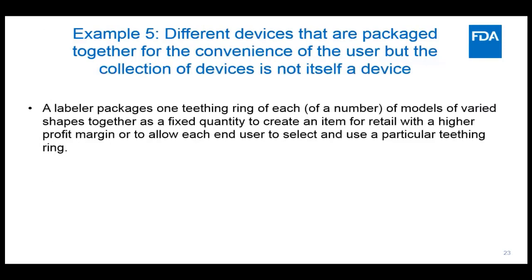Here's our last example. A labeler manufactures a number of different models or versions of teething rings in varied shapes. The labeler packages 1 teething ring of each model together in a fixed quantity to create an item for retail so that when they're grouped together they have a higher profit margin, and it allows each end user to select and use a particular teething ring. Is this a convenience kit?